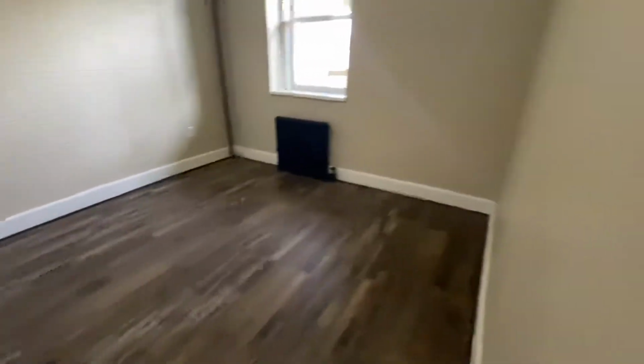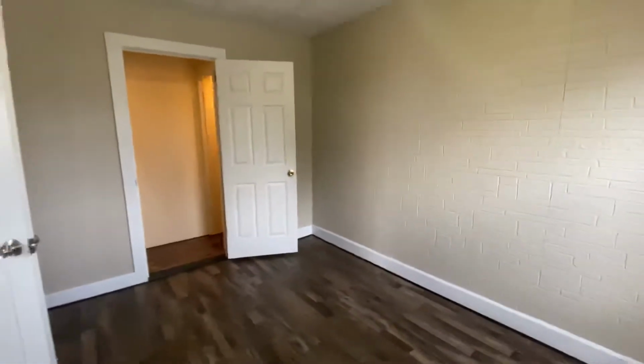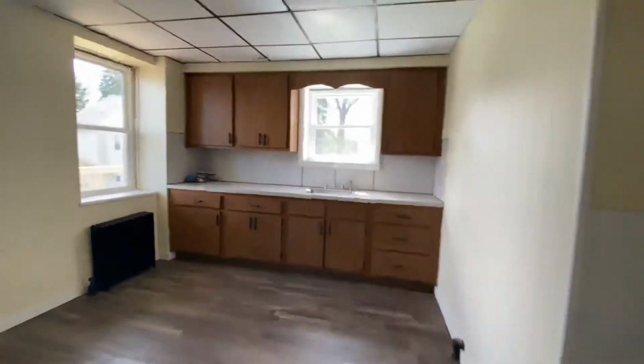And here's the second bedroom. Again, you can fit another king size bed in here, no problem. A lot of closet space. There's actually a double closet, his and hers closets in here, or vice versa. Nice place. And I'll show you the deck.